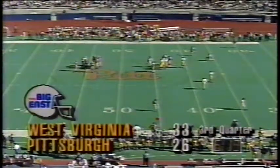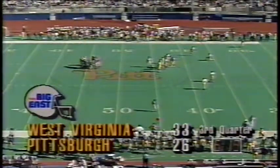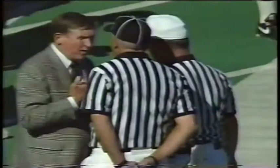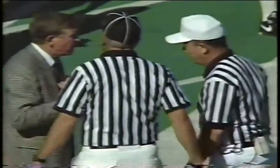Back here at Pitt Stadium, Dave Sims and Rick Doc Walker and a couple of teams, Doc, that not exactly lighting it up coming into the season. West Virginia, seventh in total offense, only ahead of Temple. And Pitt, sixth in total offense. Both teams really putting it up and getting up and down the field here.